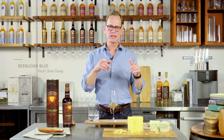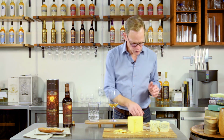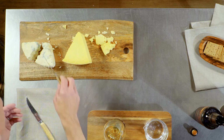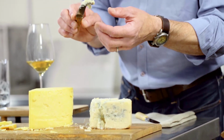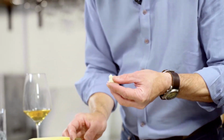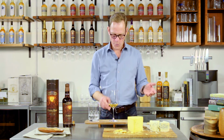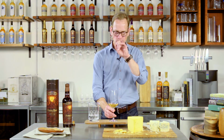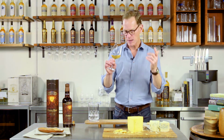Beenleigh Blue. This is sheep's milk cheese from Devon. But it's a very mild blue. We do think of blue cheeses as generally going well with peaty whiskeys. Again, it's a complementary thing. Blue just seems to complement peat flavors and spice in this case. I think I'm about to find out.